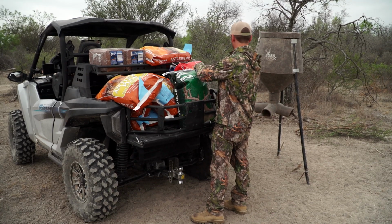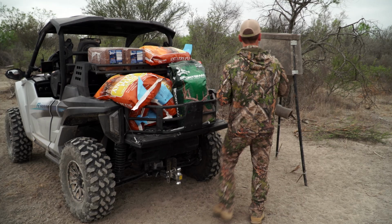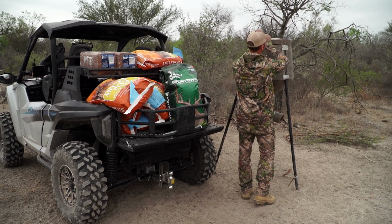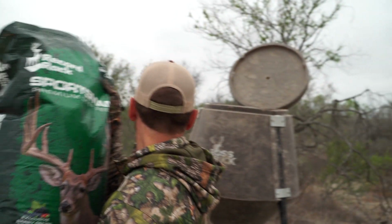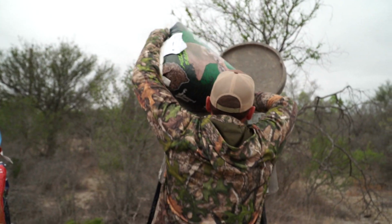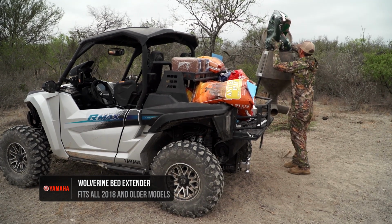When you're out here in the field, there's nothing better than having an increase in cargo space. With our Yamaha Genuine accessories, we have the bed rack that goes in the RMAX 2100, as well as the bed extenders that go on both the RMAX 2100 and the RMAX 4100. It just increases your overall cargo capacity and that versatility to what all you can carry, and keeps your stuff out of the elements.